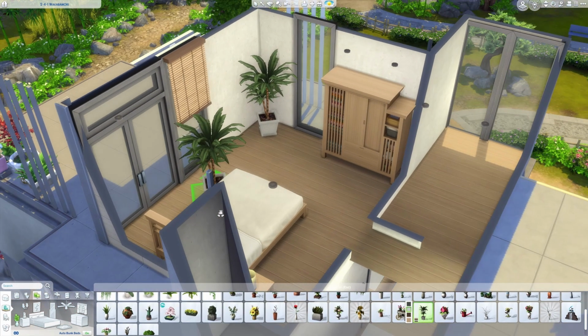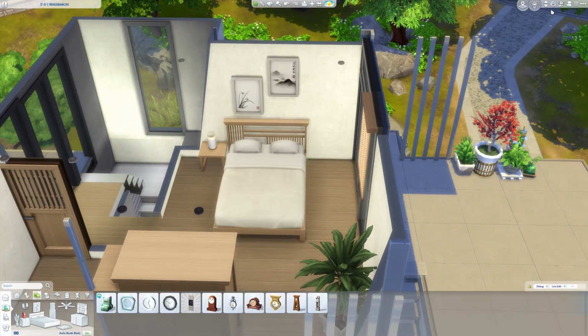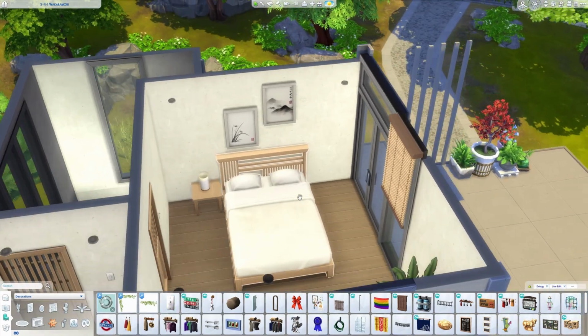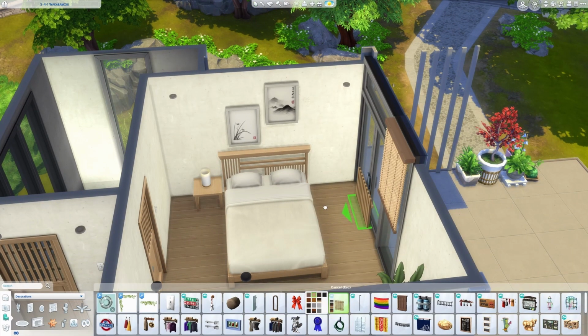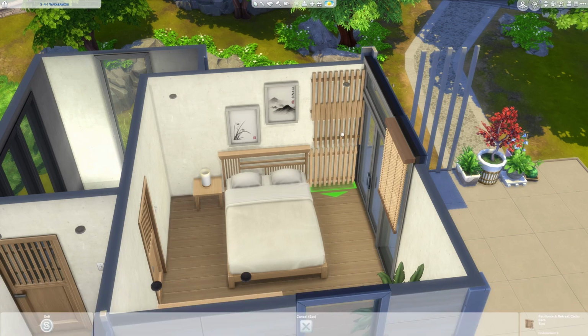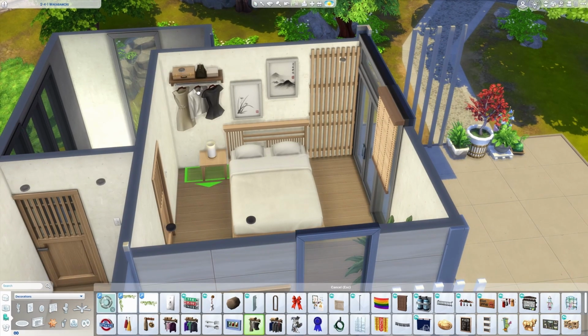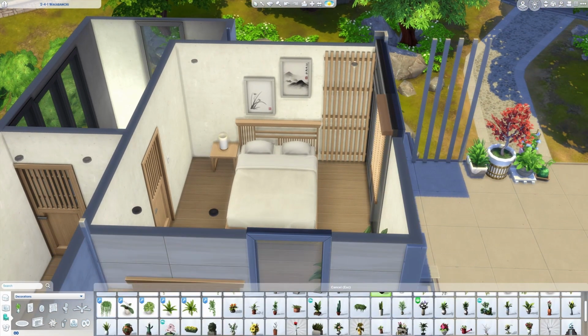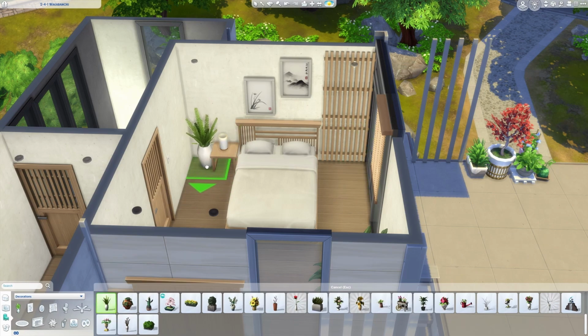As I said before, if I upload my houses, they are usually playtested and fully functional. So this is the master bedroom. As I said before, it's a rather big room compared to the rest of the house, and if you really wanted to have an additional half bathroom or another small room, you could certainly separate this room using the wall tools to create some smaller rooms here.